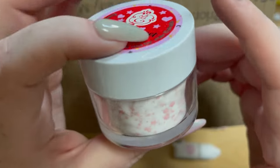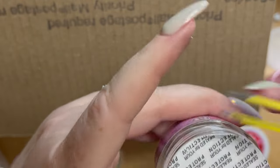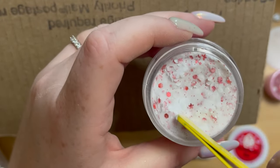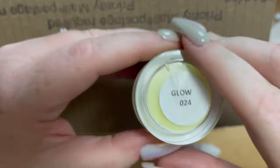And then what is this one? This one is Acrylic System. Okay, oh my gosh, Christmas Set Red. I saw a lot of people getting the Christmas Set ones, and I think they're so pretty because they have a lot of stars and stuff in them. Yeah, you can see the stars and the snowflakes here. Cool. Okay, and then we also have Glow number 24. So I'm guessing a neon yellow.